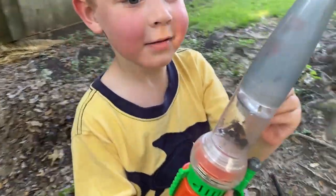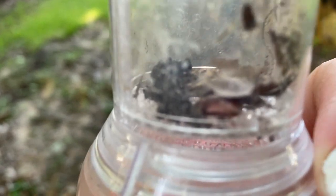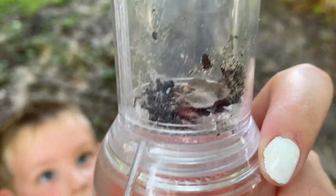What'd you find? Little brown beetle. Oh, he's a really tiny little brown beetle. Look at that. He's so tiny. He's cute. I got him. Good job, baby.